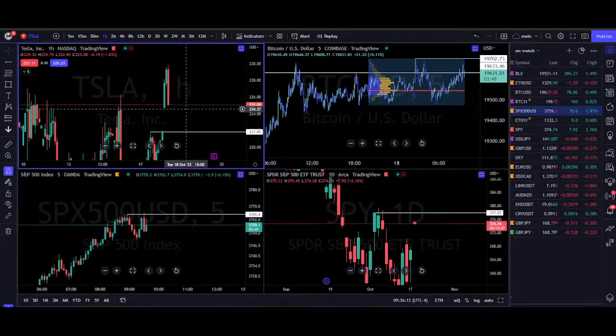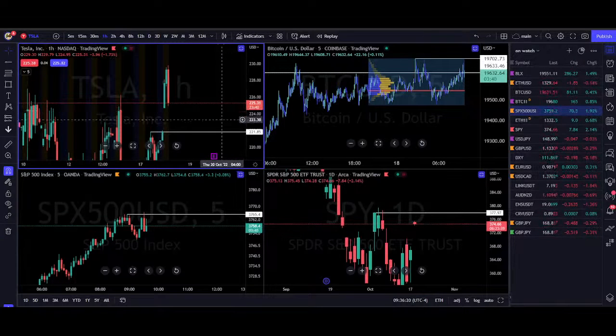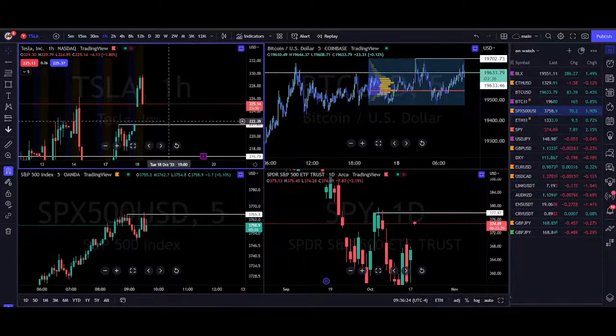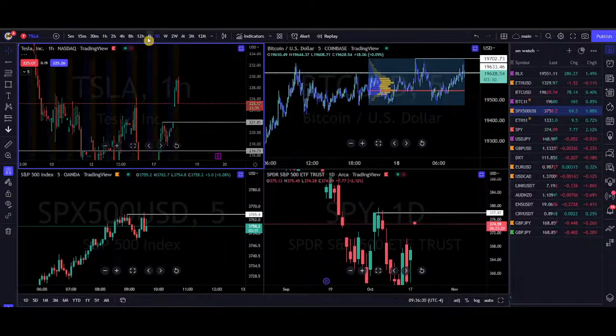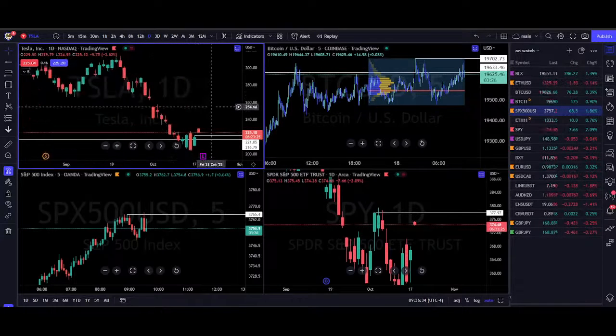Yeah, even on the hourly, you have an old hourly resistance there, but you've got a few of them here. So I guess if you lose 224.38, watch 221.85 and see if that holds as support. If it does, you could potentially look for longs. Tesla doesn't look bullish. It looks like a pullback to me.